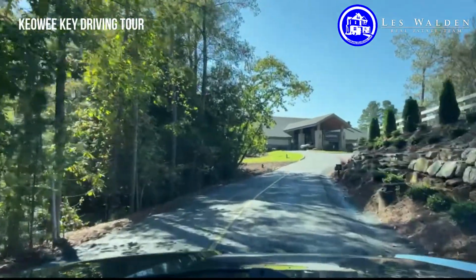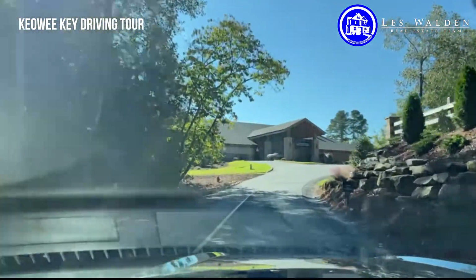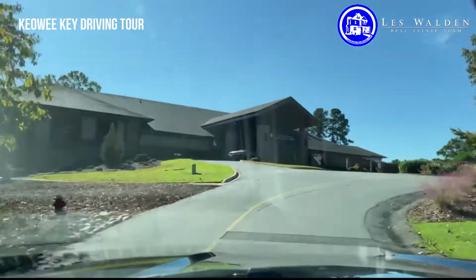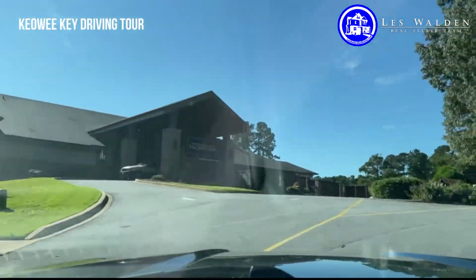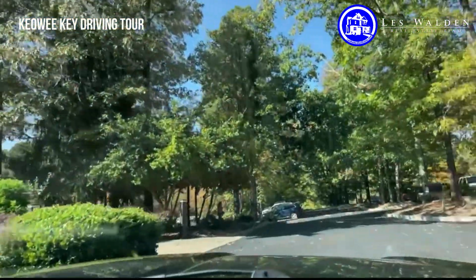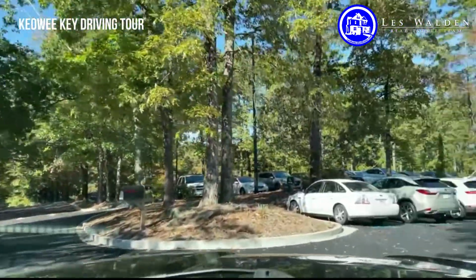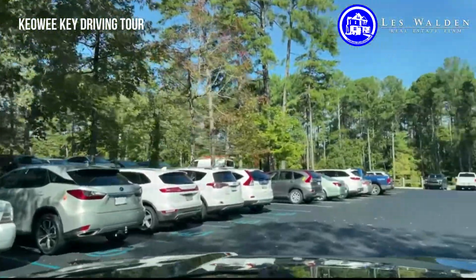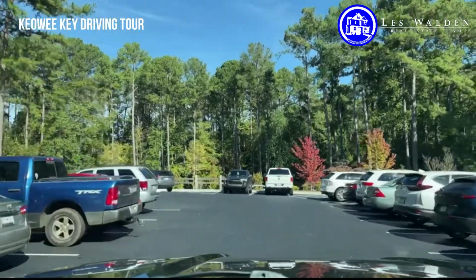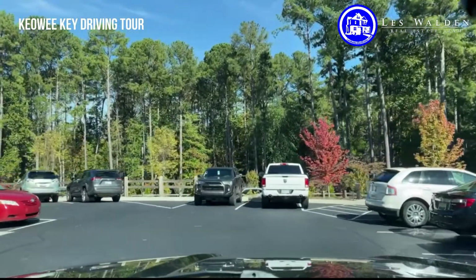As you can see, they're getting ready to have a Halloween party. That sounds like a lot of fun. I'm sure there'll be a ton of participation, but that is the club at Keowee Key. What a wonderful facility. Looks like they are jam-packed today with people. They have multiple restaurants here at the club.